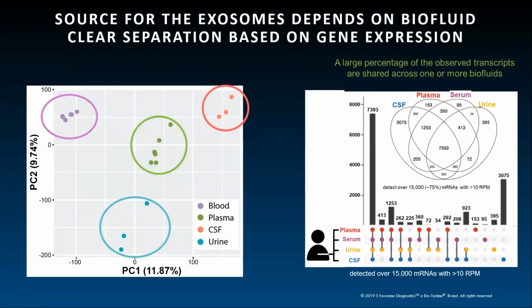However, the RNA targets that you do see are very different depending on what biofluid you choose. So you can see that the RNA profile from CSF is different from plasma, and that's different from urine. And that's because these biofluids take up very different types of exosomes. So in urine, you have exosomes coming from the urogenital tract. So in a man, you have exosomes from the prostate, and in general, you have exosomes from the bladder and the kidney, and very little contribution from the bloodstream. In plasma, you have systemic changes, and in cerebrospinal fluid, you have enriched material from the brain.